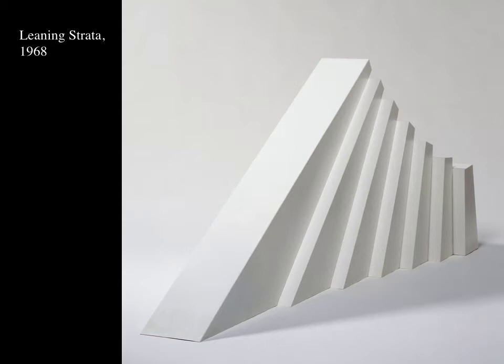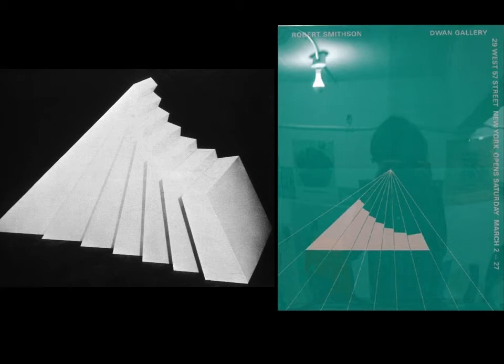Leaning strata looks and sounds like some peculiar geological formation, and we may as well say that it is that. But it's also just perceptually odd enough that we won't be particularly surprised to discover that it, like Pointless Vanishing Point, is a partial three-dimensional materialization of a perspective recession. Geology is, in Smithson, a regular point of passage between two and three dimensions.